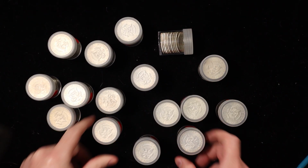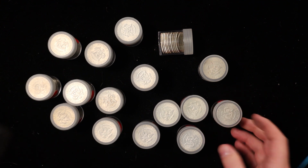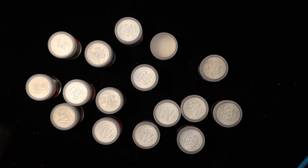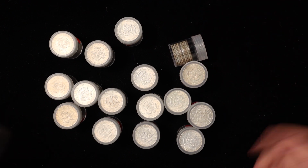All right, Kennedy halves all counted up. As with the Ben Franklin half dollars, I actually have a typeset for the 1964 90% Kennedy halves, but that's only a P and a D in 1964. So that's nothing special. Easy to get a typeset for the 90% Kennedy halves. The full rolls here are standing up. This is a partial roll.